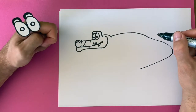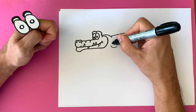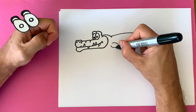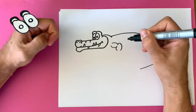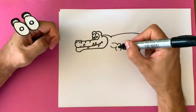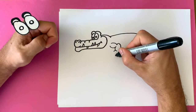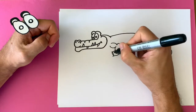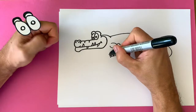Next, let's draw the front crocodile arm, just like this. Bump, bump, good job. One line, whoop, one line, whoop, and a little bump for an elbow. Whoop, little crocodile elbow. Now let's draw our crocodile's hands. One bump, another bump, and then we just go 1, 2, 3, and draw little claws. Guess what? It's time to shade. Here we go.